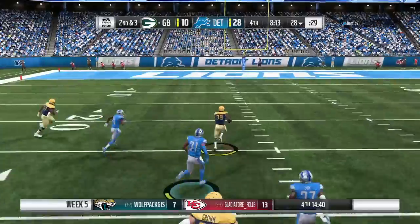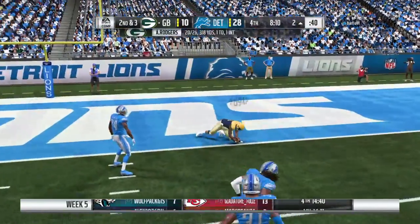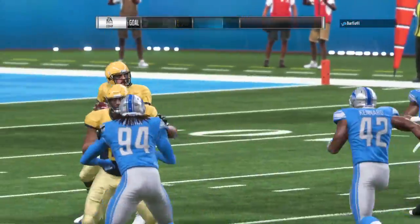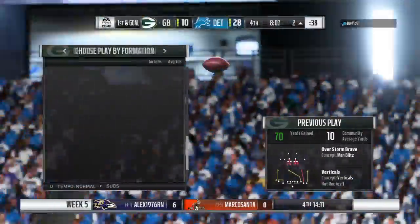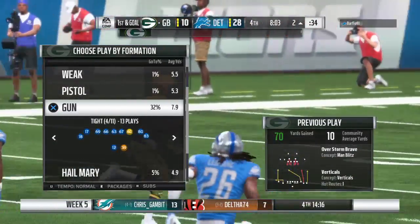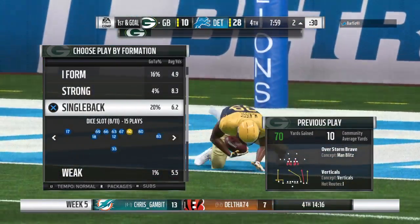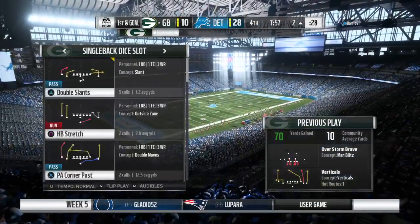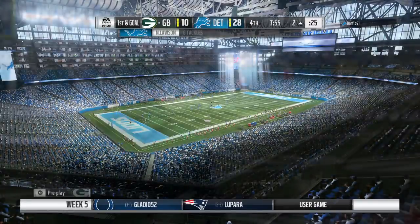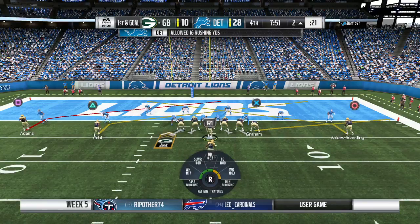He's got a man, complete. 20, 10, and oh, so close as he takes it all the way to the 2-yard line. It's a big play there for Green Bay. And even 70 yards. First and goal, and they got to be thinking a chance to get right back into this football game.